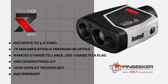With its incredible ranging capability and unrivaled precision, the Pro X7 is the best laser rangefinder for the avid golfer. Use the laser rangefinder the tour pros use, the Pro X7 from Bushnell.